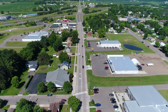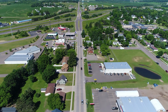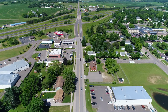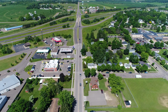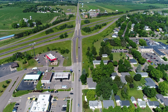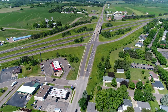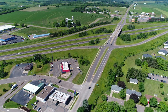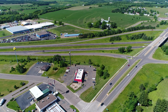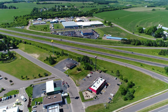And it's time to go back up in the air to keep a nice strong signal. So we're going to climb her up to about 400 feet here. And we're going to make it all the way to the McDonald's here. Got Bloomer Ford, which is where I bought one of my vehicles.